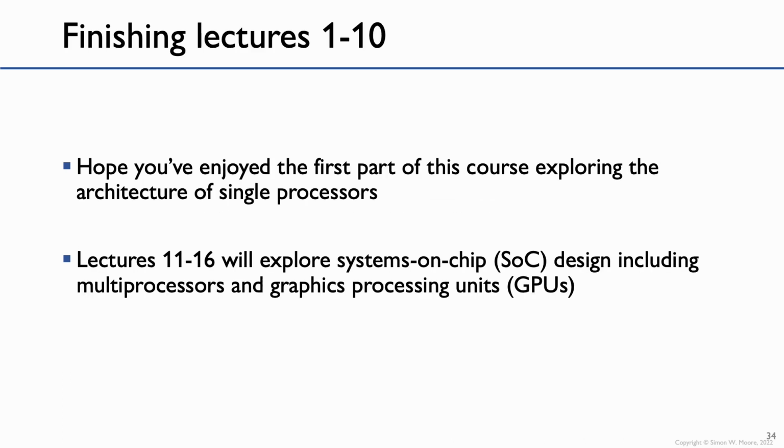I hope you've enjoyed the first 10 lectures of this course exploring the architecture of single processors. For the remaining 6 lectures, we're going to explore system-on-chip design, including multiprocessors and graphics processing units.